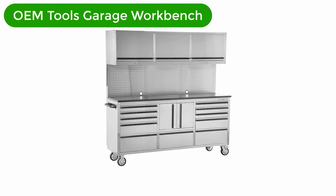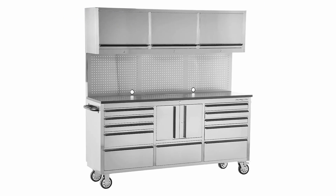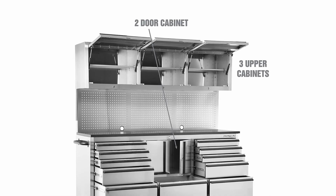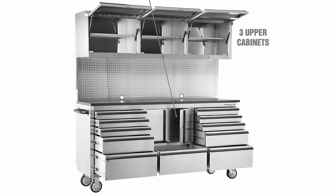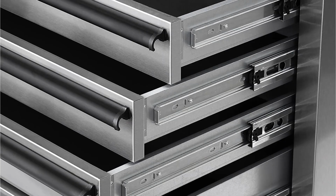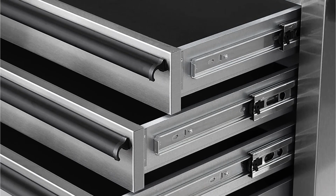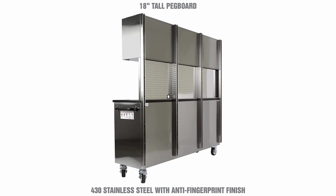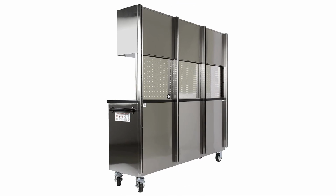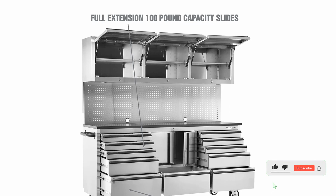Number 4. Our fourth best pick is OEMTOOLS Garage Workbench. These workbenches are usually made from metal because wood will corrode over time due to the presence of chemicals and oils that come with automotive and mechanical work. But the OEM bench goes the extra mile by making it look sleek and simple. Considering how large this bench is, it takes up a minimal amount of visual space, making it a good choice for anyone who doesn't want to completely turn their garage into a workspace.